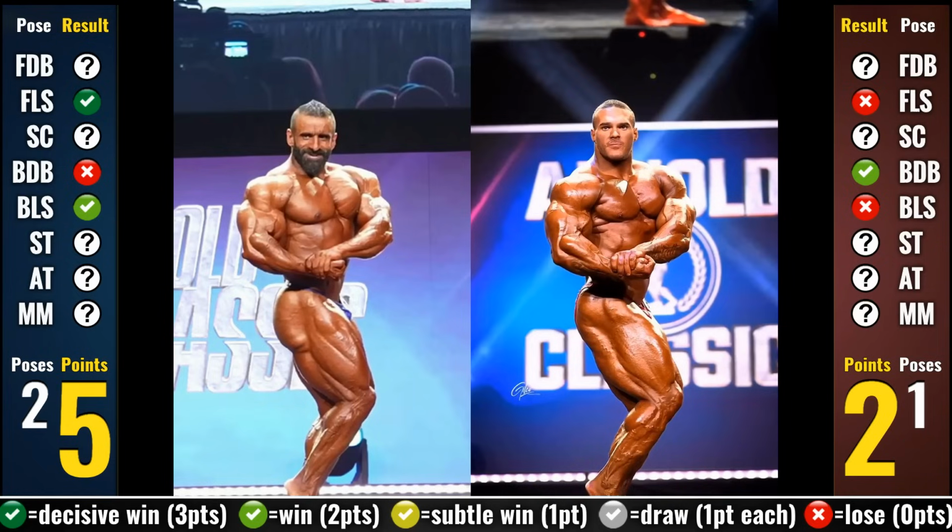As for the chest, Hadi has the better chest indeed, but I feel like he doesn't have the same full popping chest that he had a few years ago. Nick's chest is one of the only weaker body parts for him for sure. Overall, I think Nick has the slight advantage when you take everything into consideration. It's a subtle win, a 1-point win for him.